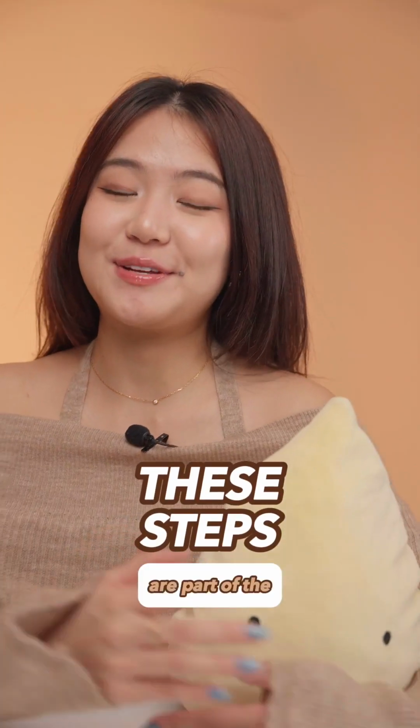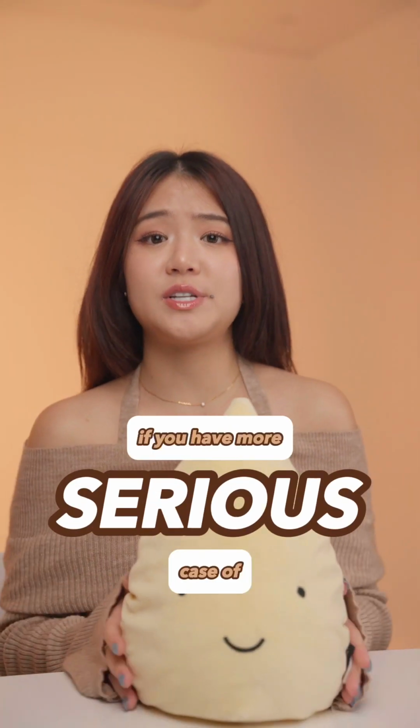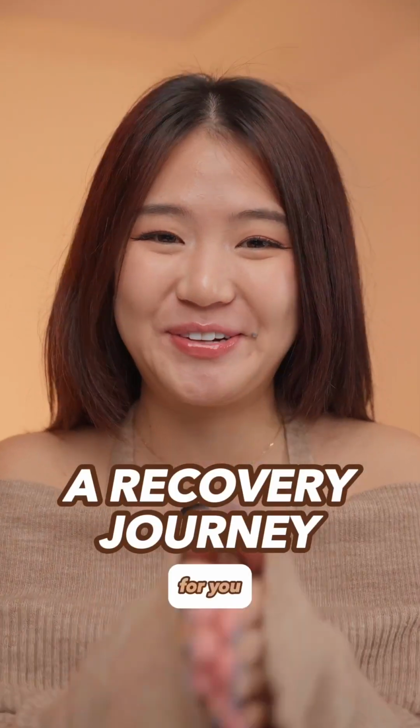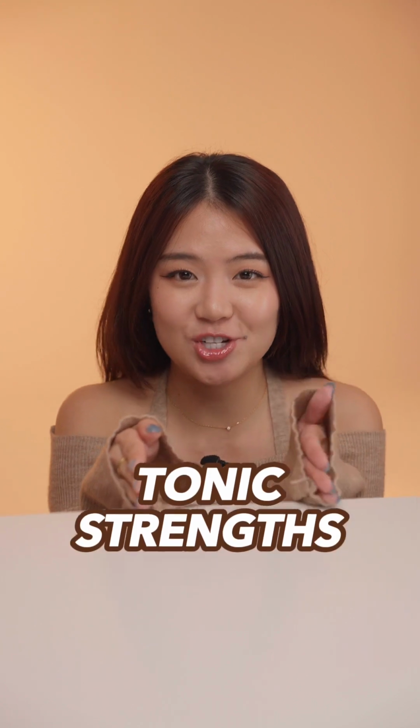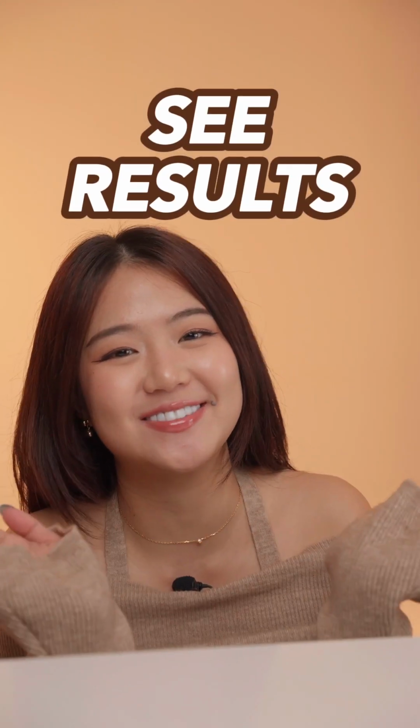These steps are part of the Beijing 101 Hair Growth Starter Program. Of course, if you have a more serious case of hair loss, Beijing 101 will customize a recovery journey for you, curating different steps and tonic strengths over a period of time for your hair seeds to heal and see results.